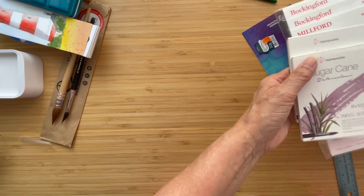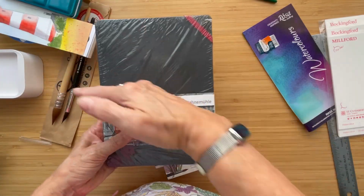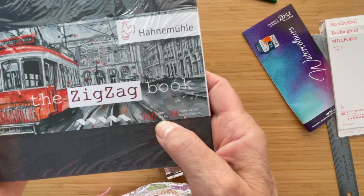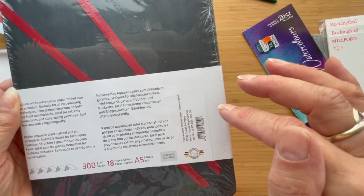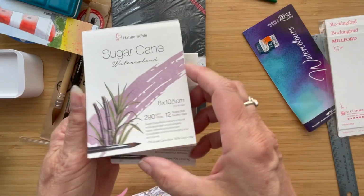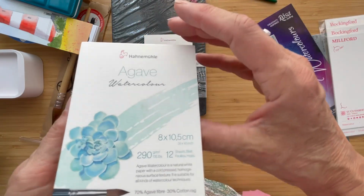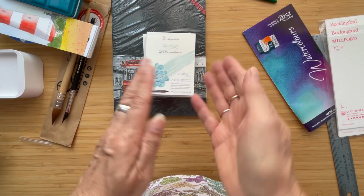Then on the Hannah Muller stall, I treated myself to the Zigzag book. Now I've got a square one and I've got the teeny tiny one, but I've not got the one that's this A5 kind of size. So this is 300 GSM paper, 18 pages, and I do like the Hannah Muller paper. But it's an accordion, so it would stretch out. So there's that. And then I bought the sample sizes of the sugarcane paper, which has got a very distinct texture, as you can see, and the agave paper. They do a bamboo paper as well, but I've already got that. So I may well make these two into little watercolour books.